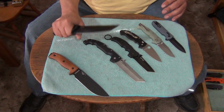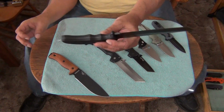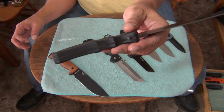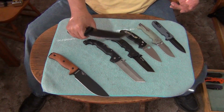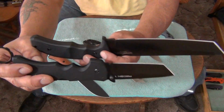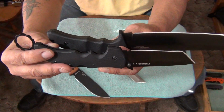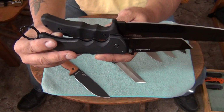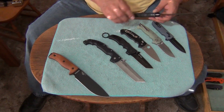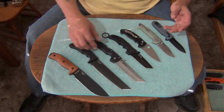Now I love the grip on this, on the Warcraft. I don't know if y'all have held one of the original Warcrafts. I absolutely love the handles on these. This is a Demco handle. The handle is just super comfortable. Like Lucky says, it's like a Recon handle. Got the same sort of grip pattern, which is evident in a lot of Demco knives. You could always recognize a Demco knife lots of times just by the handle.